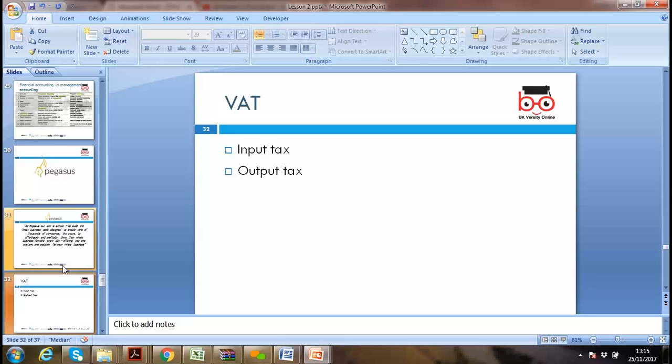There are two types of VAT. One is called input tax and one is called output tax. Does anybody know what is meant by input and output? The input tax is from purchases and the output tax is from sales. Well done, great. So input, the raw materials we purchase, the goods we purchase for resale, those are the taxes we call input tax.